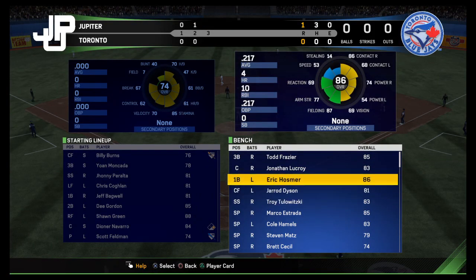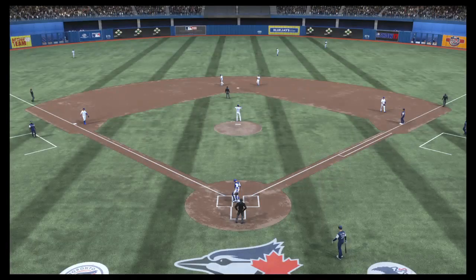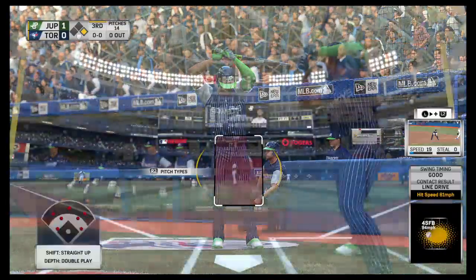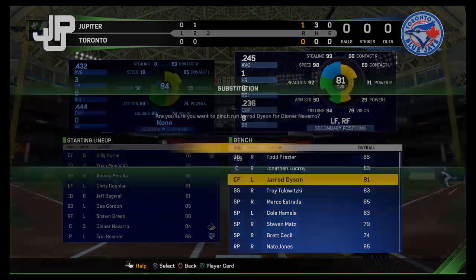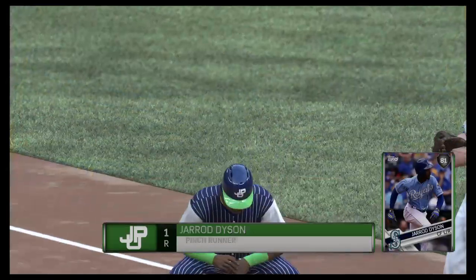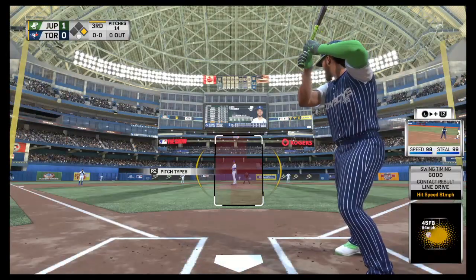Well, you make in-game adjustments, right, Matt? I mean, they've had a hard time scoring. Right here, he jumps on the first pitch to get things going. So I see a little bit of a change. Maybe this is how they jumpstart their offense for the rest of the game. Gerard Dyson will be summoned now to be the pinch runner. Gerard Dyson.